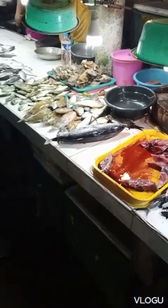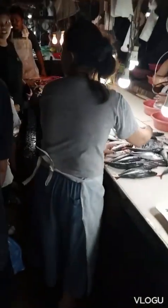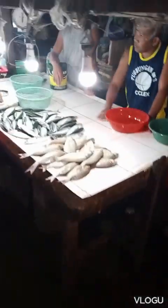Yummy. And we go this way. And we go back this way. We're gonna head back through because this is the main line, so I wanna show you everything. And I forget the name of those fish, but those are my favorites. Those ones are really good. Yes. Let me get those galunggong.